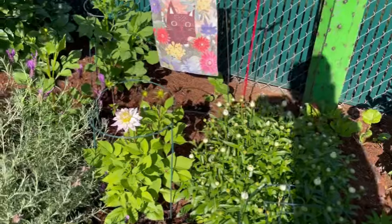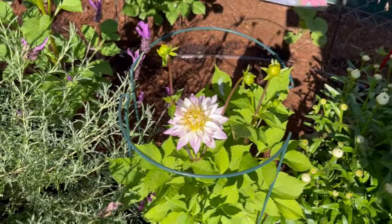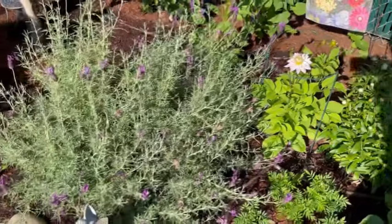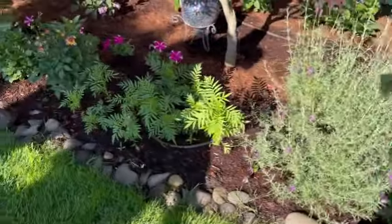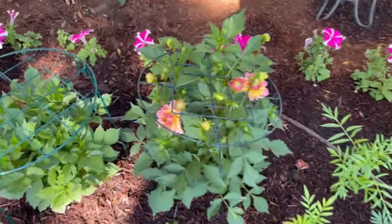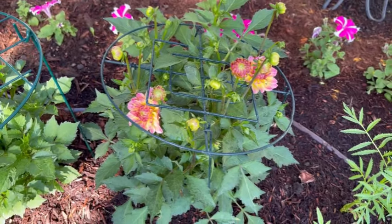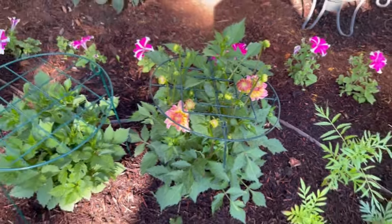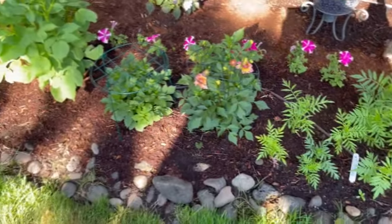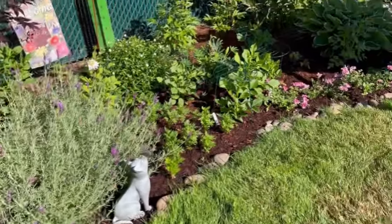In my dahlia patch, I have a few dahlias that are starting to show some color. So this one here, my lavender is still going strong. And then this dahlia here, this is one that just always comes back for me. And every year I feel like it gets a little bigger and bigger, but it's a really pretty dahlia. So some of my dahlias are starting to come up, and they're going to look really beautiful in this garden bed over here.